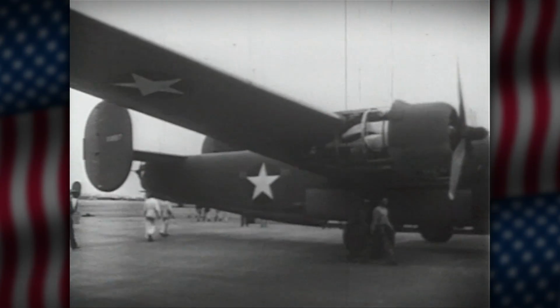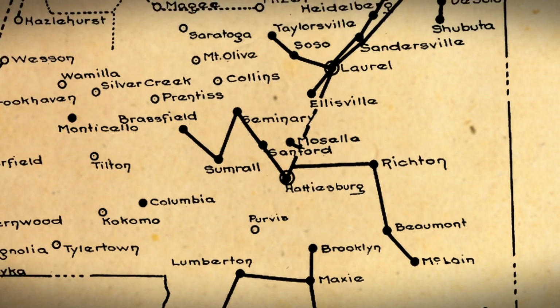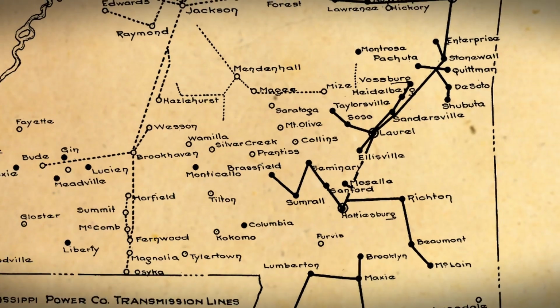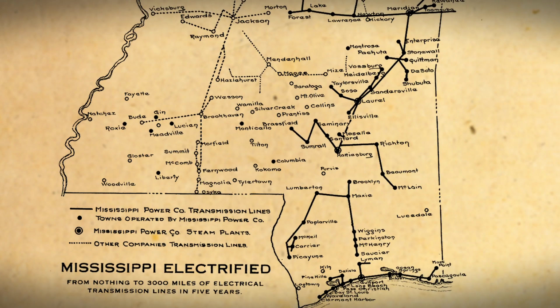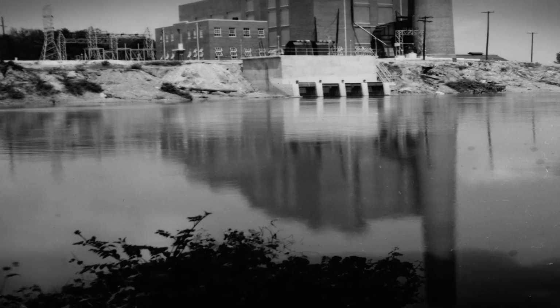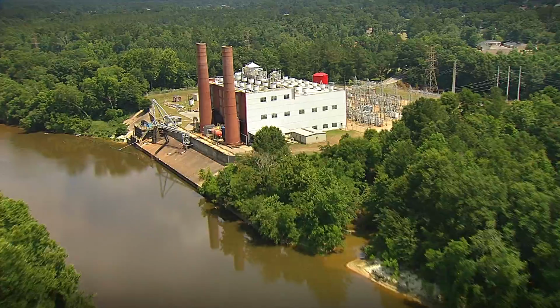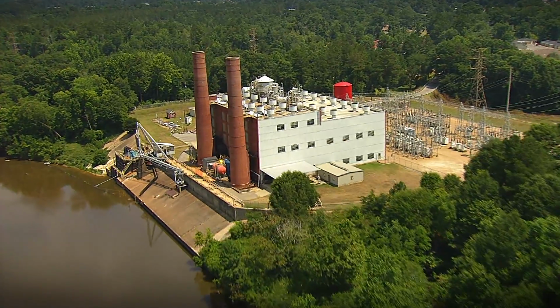This increase in demand led to the company's announcement in 1941 that it would build a plant on the Leaf River near Hattiesburg. Located in the center of Mississippi Power's service territory, the site would help control voltage throughout the system. Built during the Second World War, Mississippi's first high-pressure steam plant set new standards as the largest and most modern electric generating facility of its time.